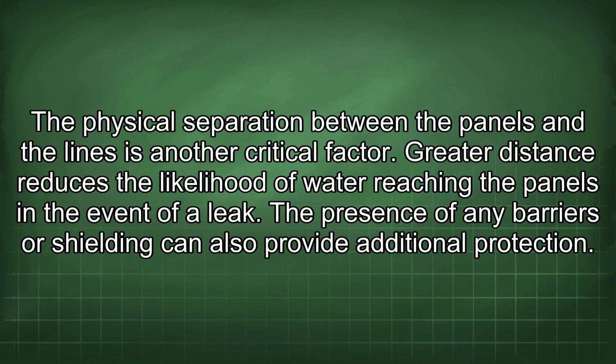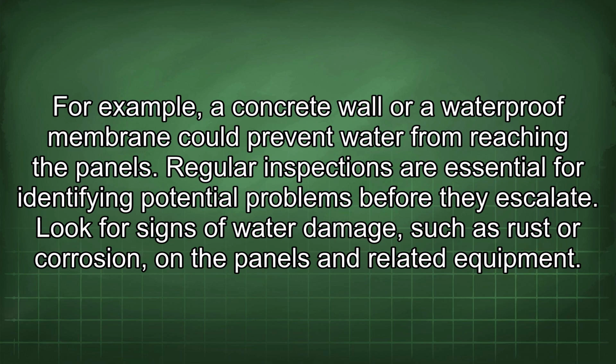The physical separation between the panels and the lines is another critical factor. Greater distance reduces the likelihood of water reaching the panels in the event of a leak. The presence of any barriers or shielding can also provide additional protection. For example, a concrete wall or a waterproof membrane could prevent water from reaching the panels.